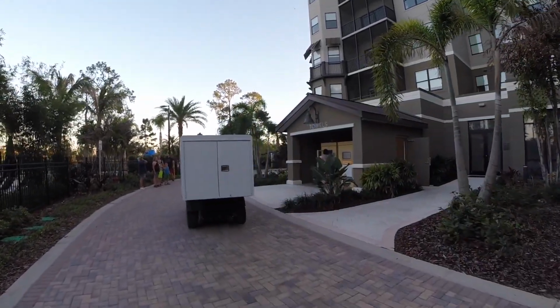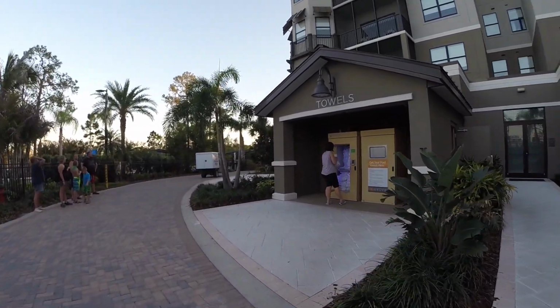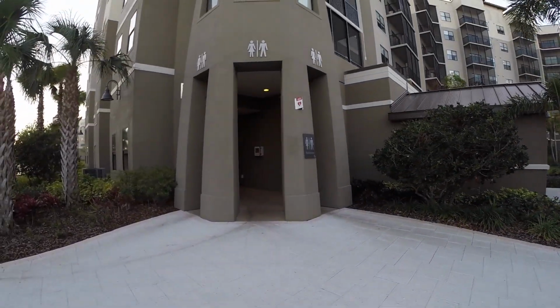They do have delivery, room service, you order pizza, and here's where you get your towels. Some restrooms here for the outdoor, or for the pool. This place is 2 and 3 bedroom suites, so you can't rent a hotel room here, or just a single room. It's going to be at least a 2 bedroom, which is nice. Definitely gives you some room to spread out amongst your family, and you're not confined to one little tight space.